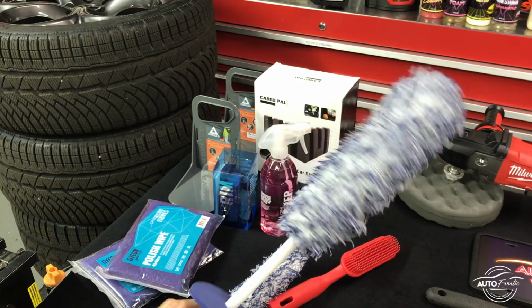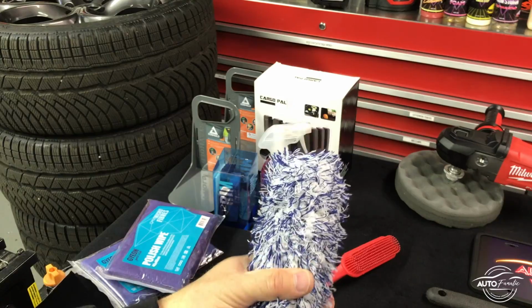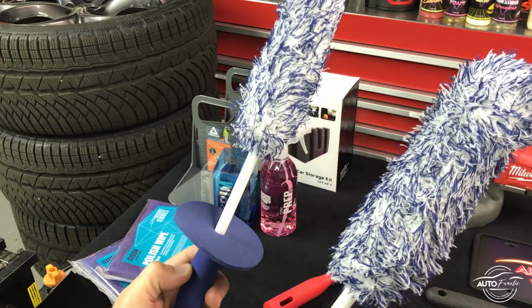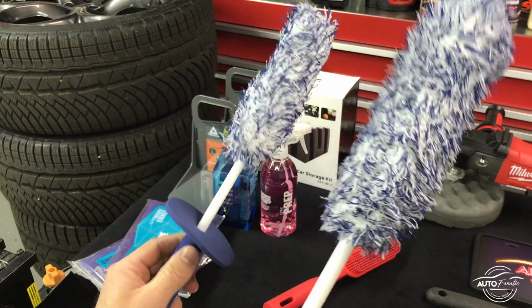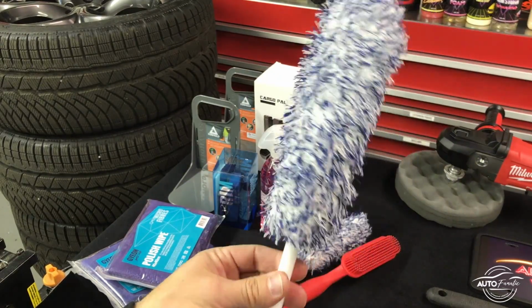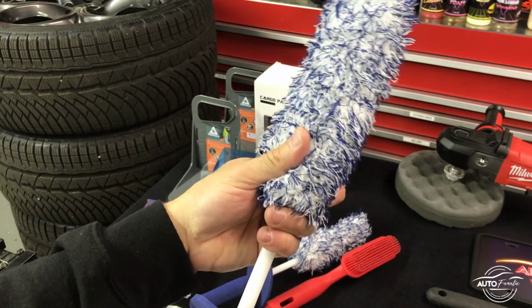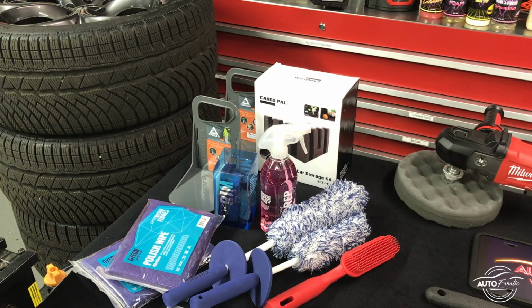I've been using these brushes for the past 9 months. I really, really like them, and that's why I want to show them to you in the Black Friday video. So you have your choice. You could go small or medium. They're about $29, and this one is about $34. But to be honest with you, the quality is there. And they do have the most rigid stem out of all the wheel brushes on the market. So let's move over to the next category.